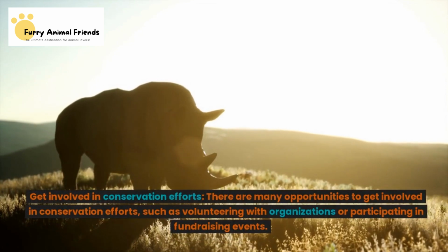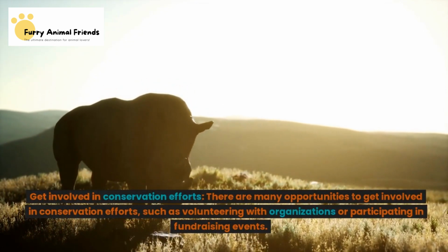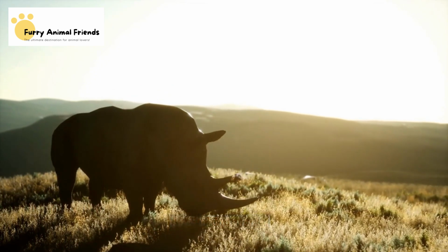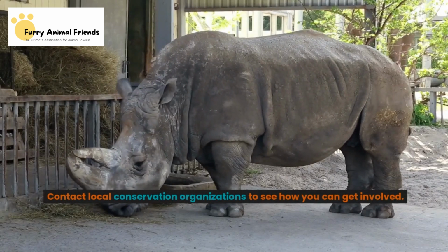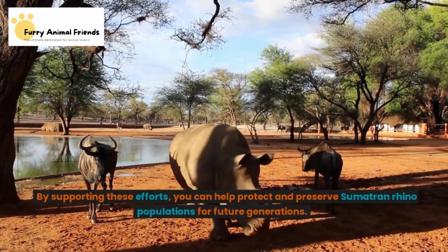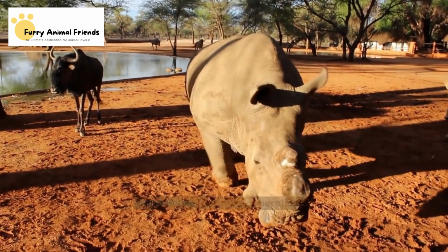Get involved in conservation efforts. There are many opportunities to get involved in conservation efforts, such as volunteering with organizations or participating in fundraising events. Contact local conservation organizations to see how you can get involved. By supporting these efforts, you can help protect and preserve Sumatran rhino populations for future generations.